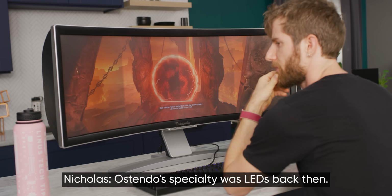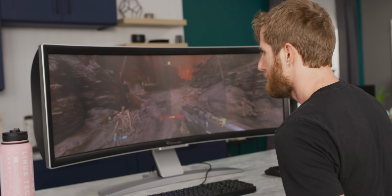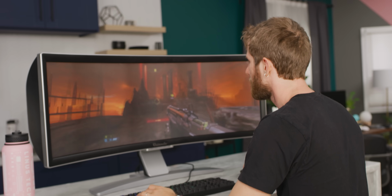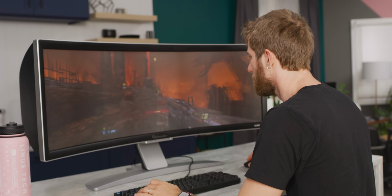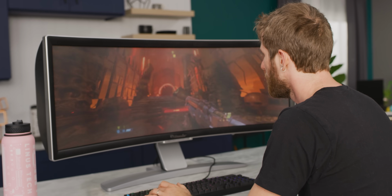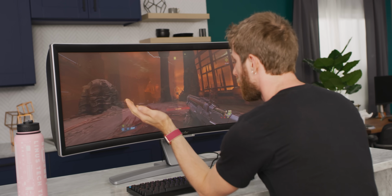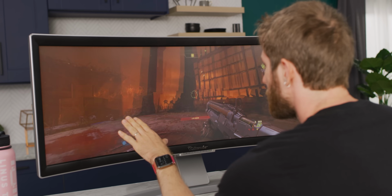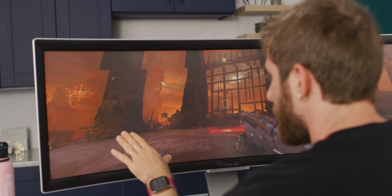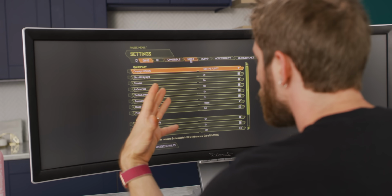Astendo's specialty was LEDs back then. Interesting. I mean, the advertised contrast ratio is obviously complete bullshit, to put it as charitably as I possibly can. But pretty much everything else about it is really impressive. So when I pan the camera like this, you see a little bit of display tearing, but for not having VSync enabled, that's normal.